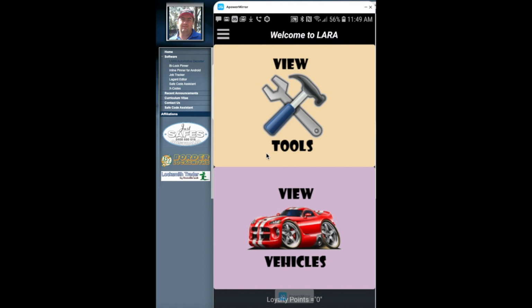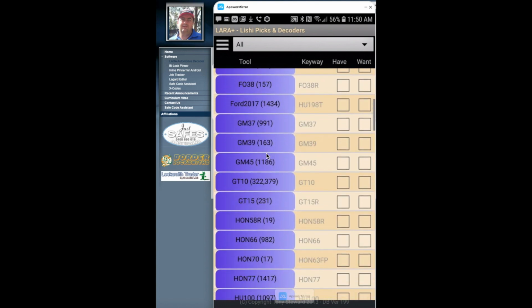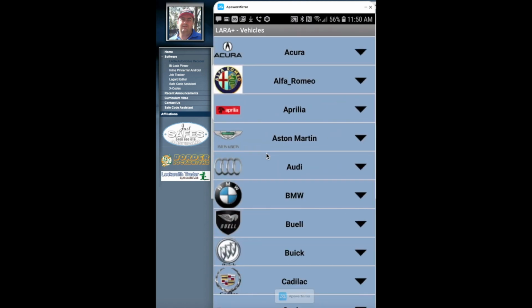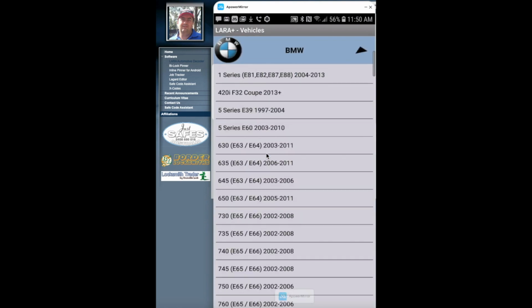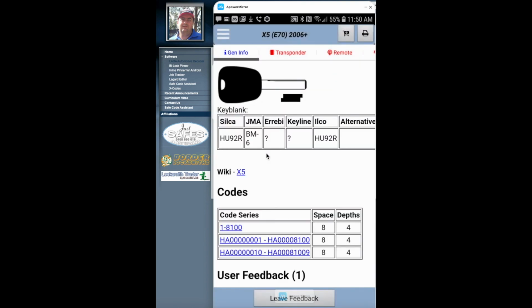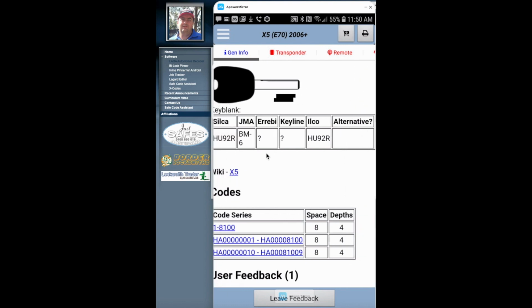View tools, is that going to be the same now? Select all the type tools you have. Yes, seems to be the same. Car vehicles. Now we're going to see what it's all about. Let's look at a particularly difficult one, an X5 early model. This is one where you've got to pull out the box and find the chip and all the rest. So we have our key blanks as well. You can select the key blanks that suit you. I just had Silca and JMA. So there's our key blank.